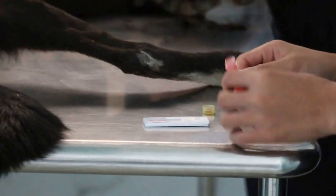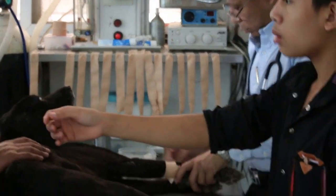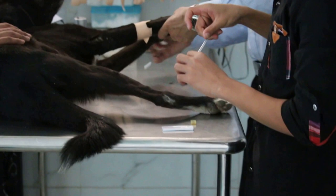Use evidence-based medicine, give therapy, fluid therapy first. The dog seems to be in shock.